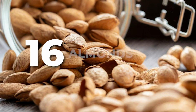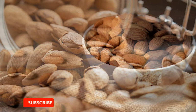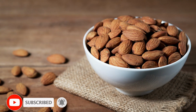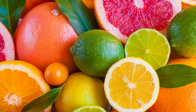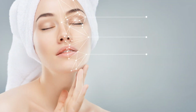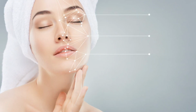Number 16. Almonds. Almonds contain a healthy dose of vitamin E, the most abundant antioxidant in our skin. It serves to neutralize free radicals that are damaging to collagen cells. Vitamin E also coordinates with vitamin C to stimulate collagen formation. Additionally, almonds are a great source of copper, an essential trace mineral required in the formation of collagen fibrils. In short, our body needs copper to complete the final step in collagen synthesis.